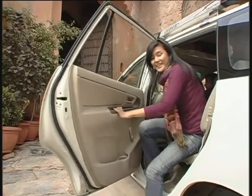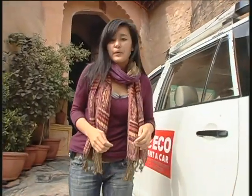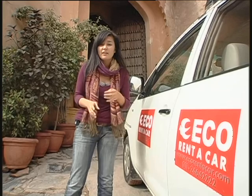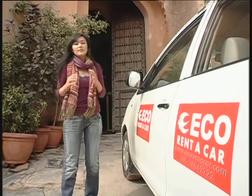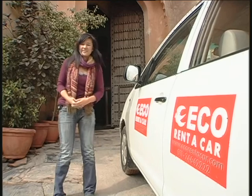We're finally here. Had a very smooth ride overall, thanks to, of course, Eco Renter Car. Just as you get off the highway, the Delhi-Jaipur highway, and head towards Neemrana Fort Palace, you have to maneuver your car through these really narrow gullies, and you have to watch out for the camel carts and people which are congesting the gullies. And when you finally reach here, it's amazing. At the end of the gully, you don't expect to see something so grand and majestic. Let's head inside and check in.